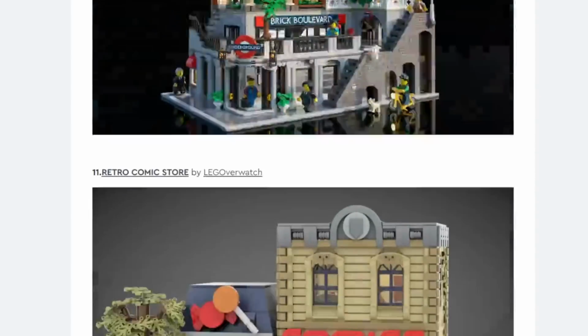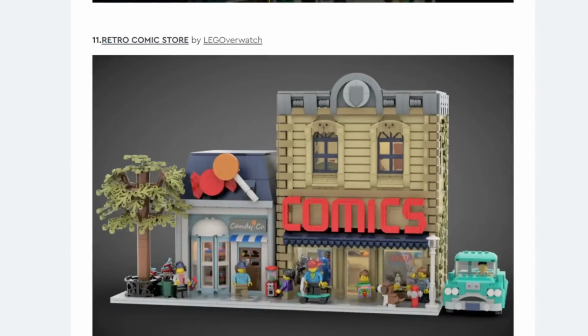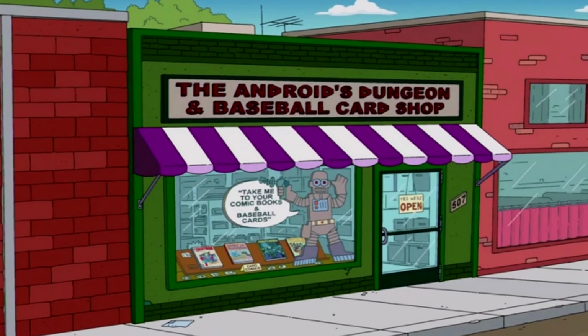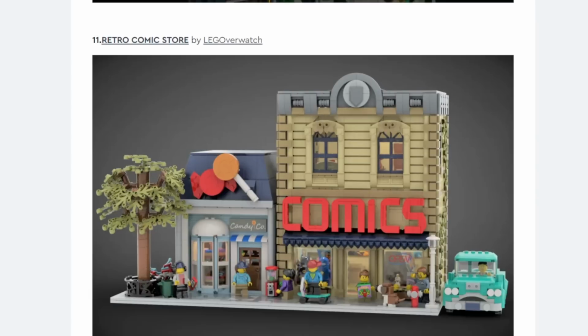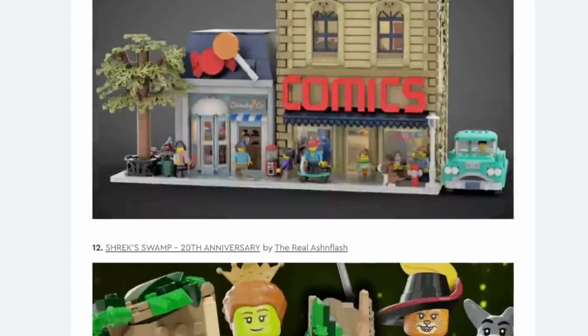And the same, unfortunately, with the Retro Comic Store, which looks so cool. I'd also love an Android's Dungeon one day, but it seems like we'll never get more LEGO Simpsons. So yeah, not likely. Beautiful project, though. Wish it was made.